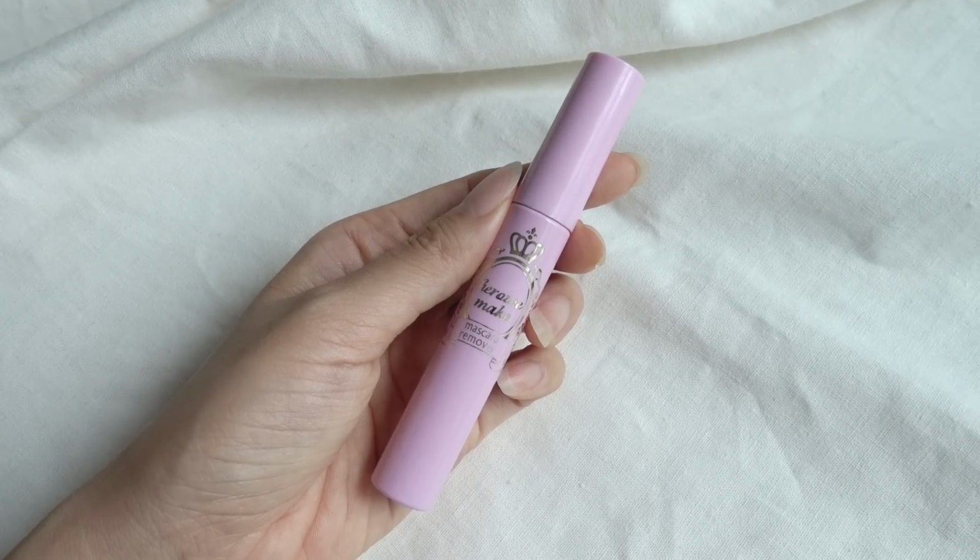Okay, so this one, I can't read it though. This is Japanese, but it says Mascara Remover, and I think this is from Kiss Me.